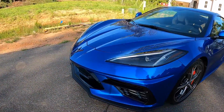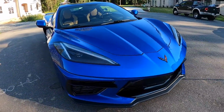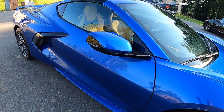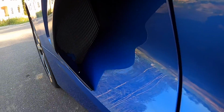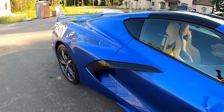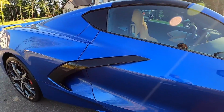So you can option to get the Z51 on here. With the Z51, you can get the 1LT, 2LT, and 3LT, which, as you go up in the trims, you get more options. This one has the front camera system. You have the limited slip differential in the rear. I think the acceleration time is supposed to be a little bit better too.